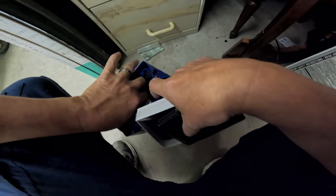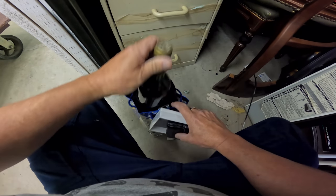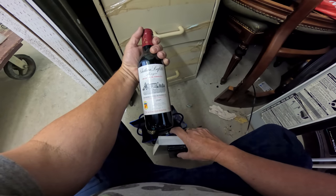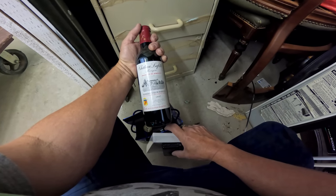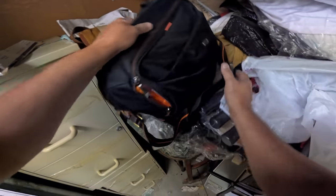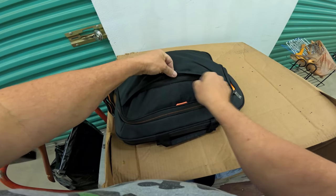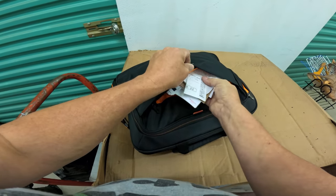What we got here? Martelli, 1993. Chateau Lafite. Some French wine here, 1997. That's cool. All right, let's see what's in here. Shall we? It's another nice briefcase. I like this one.